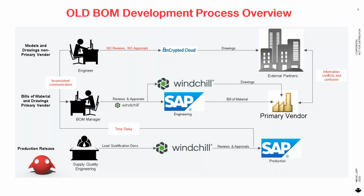When I got here at Magic Leap 4 years ago this week, as a matter of fact, it was a fairly new startup, and the design BOM process was just kind of a mess. This is kind of a summary of it. We had engineers sending stuff to partners, and then we had BOM people importing spreadsheets into SAP. Then they would send stuff to primary vendors, and the two vendors would get confused on which particular prints, what rev, etc. And it was just a mess. The production release for quality documents was also done separately. It was all kind of a big cluster, so we decided to put a big project together to streamline it.